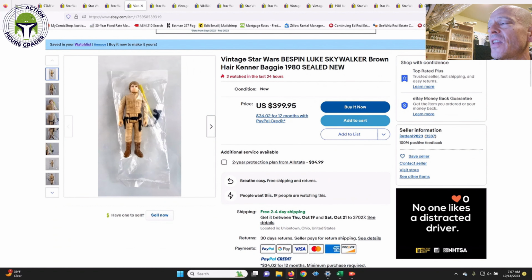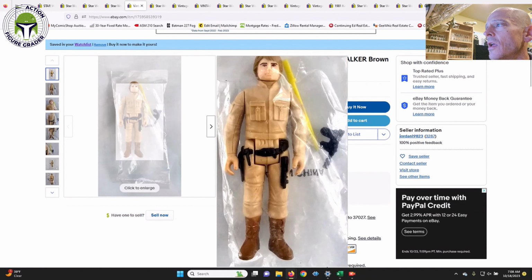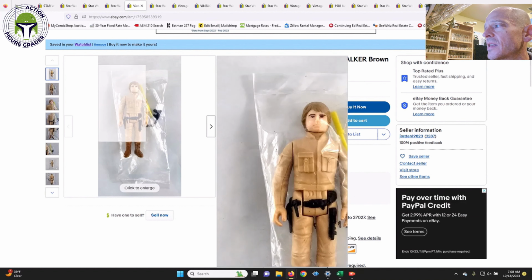Next up, let's go to some vintage Kenner items. We've got an overstock made in China Luke Bespin baggie, a beautiful heat sealed baggie that's in pretty immaculate condition. No torso discoloration on this one. This is the dark brown hair version of Luke Bespin.